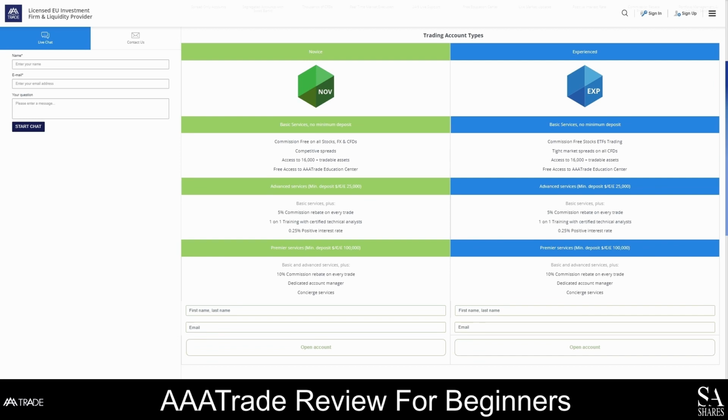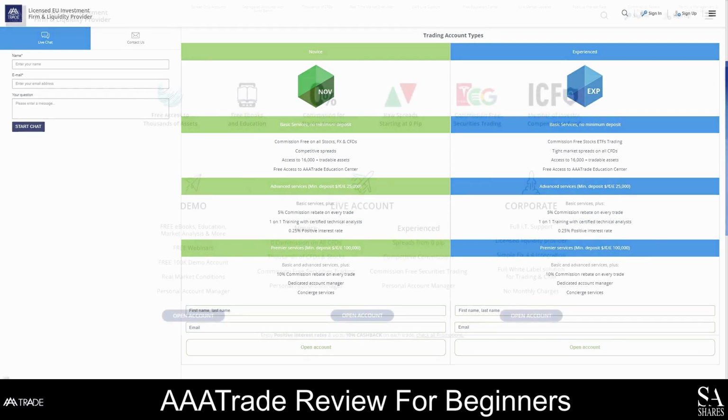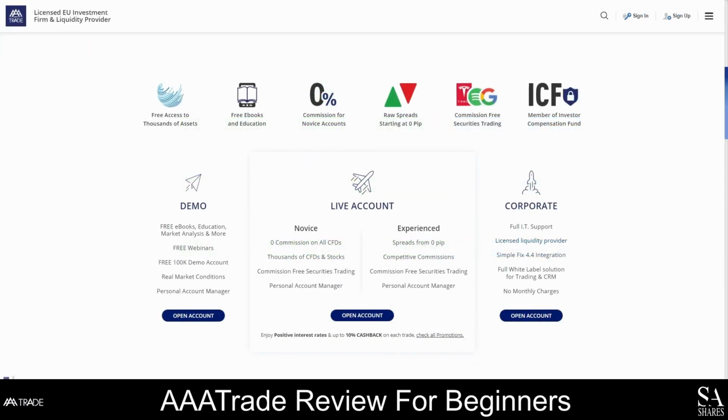AAATrade also offers a premium trading service for high-net-worth individuals and institutions. If you deposit at least $100,000 or more, you will have access to all the features of the basic and advanced plans, and no monthly account fees will be charged. The corporate account is a full white label solution, and it offers spreads from 0 pips, commission-free trading on securities, and a personal account manager.